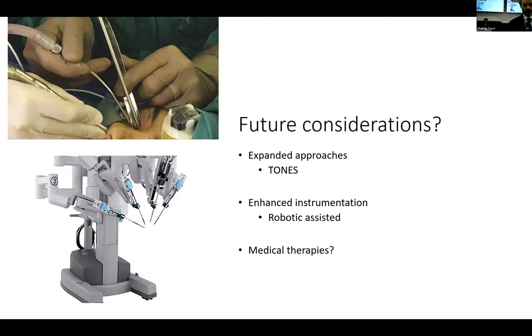So I'll just end it there. I didn't quite get to surgical complications, which I probably should have, but.